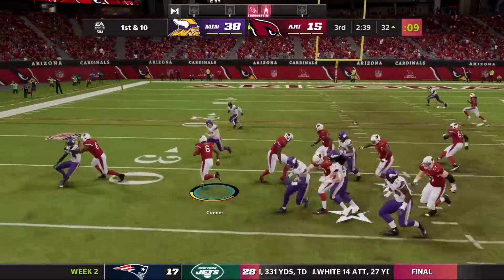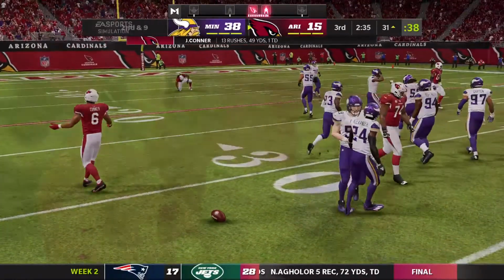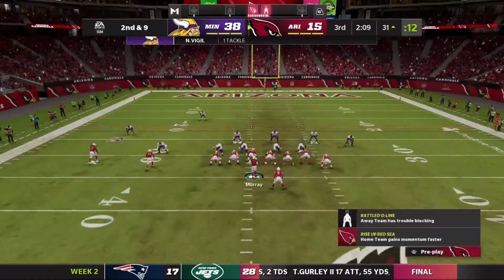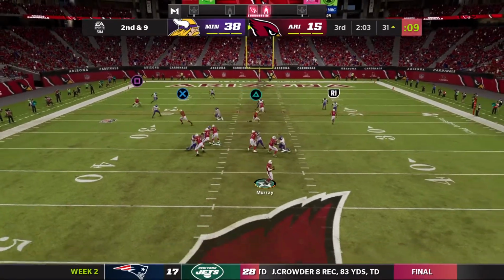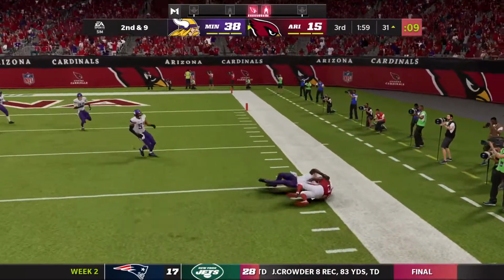On 1st and 10 is Counter. And he struggles to get a yard here, maybe a yard, down to the 31. Well done to sniff that out defensively. He had it diagnosed pretty quickly. I love that description because diagnosed is perfect on that one. Read his keys, made the play, and he couldn't even get going moving the football.